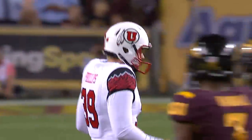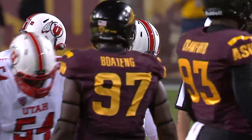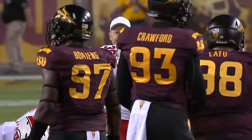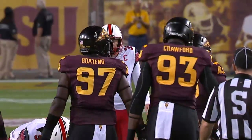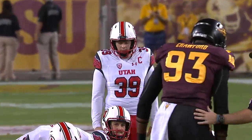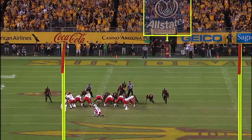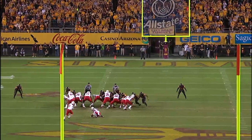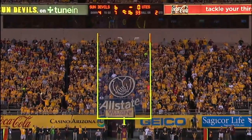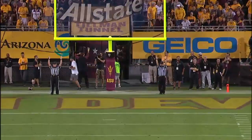Fox Sports 1 College Football is presented by Cade Jewelers, and Utah will send Andy Phillips out there for a 50-yard field goal attempt. One of the best in the country from distance. He's made 9 field goals from 40 or deeper. This would match his season long. The guy they call Automatic Andy nails it with distance to spare.